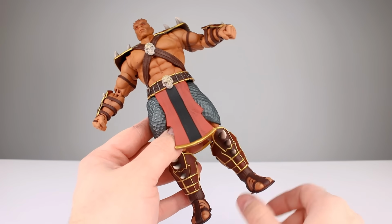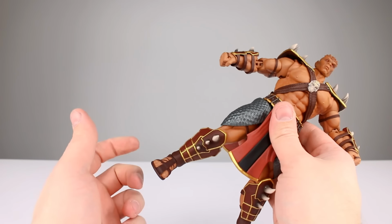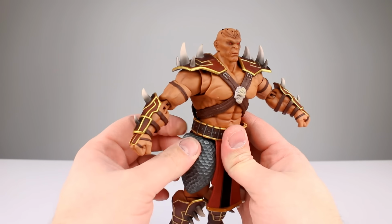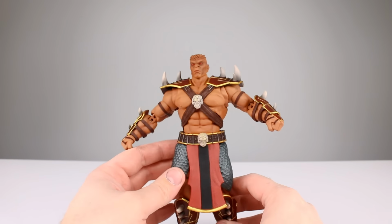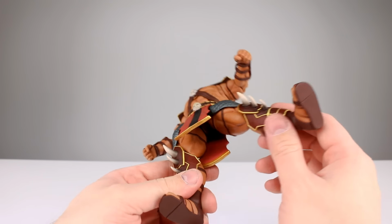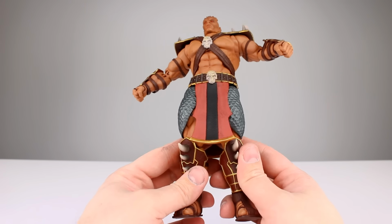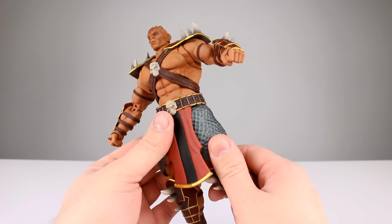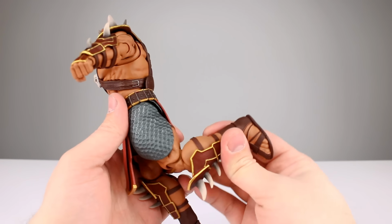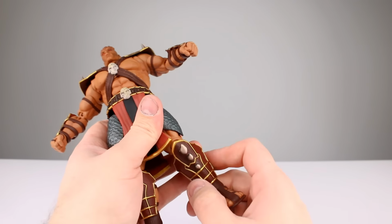Little bit of looseness, though. Look at that. A lot of looseness. Going out to this side, that got looser as I moved it. And that's not good. Luckily, it's not going to flop around or anything. Well, it will if I bring it out. That sucks. Well, that sucks big time. So be aware of that. Thigh swivel is fine. Double jointed knee. I really hate it when a figure gets a really loose joint like that. Double jointed knee works okay.